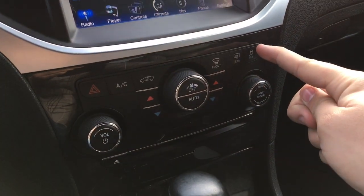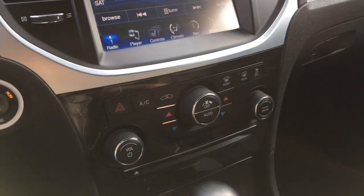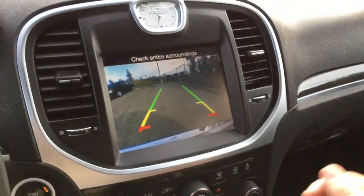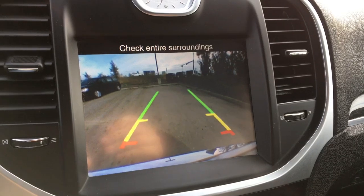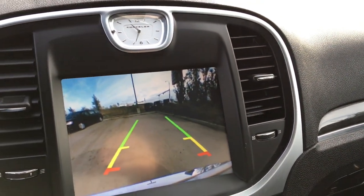Turn off the traction control right here. Hazards, and of course the air conditioning button. If I throw this car into reverse, the backup camera appears on the touchscreen system here, giving you a great view of what's behind you. And there's also guidelines, which is pretty awesome.